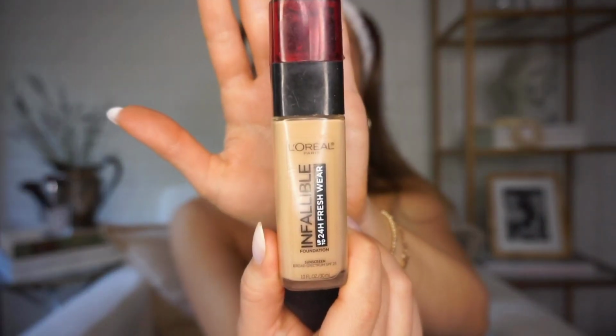Next, I go in with the L'Oreal Infallible 24-Hour Foundation. This is another drugstore fave of mine. I can tell you it's a slightly darker shade than I am in the Fit Me.